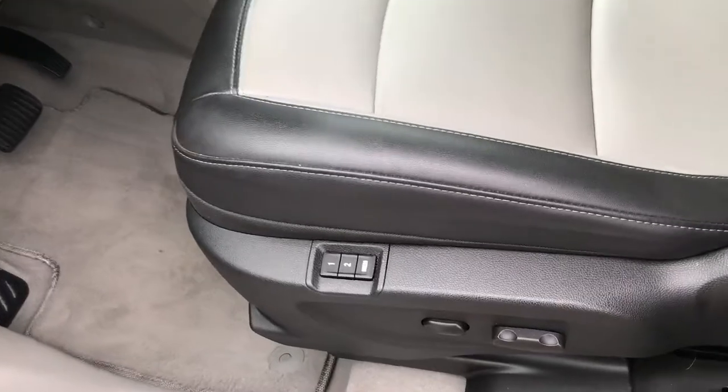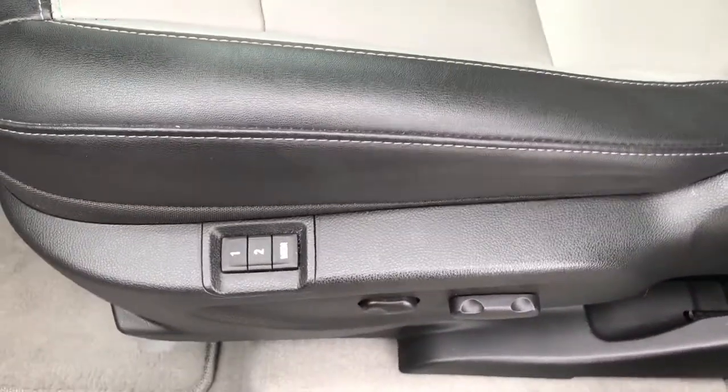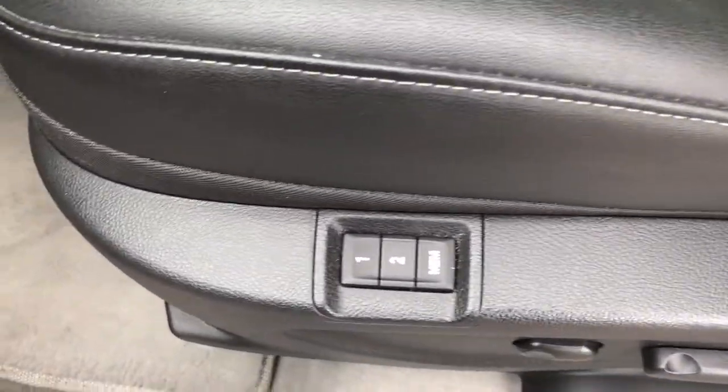Inside, the leather package gives you the two-tone. It's kind of a black and light gray leather seats. Both of these seats are power. Both of these seats are heated. You have memory driver seat. You can see there are no rips or tears in the seat. And that gray actually has like a little bit of aqua stitching in it. Power windows, power locks, and power mirrors. We got auto headlamps as well.